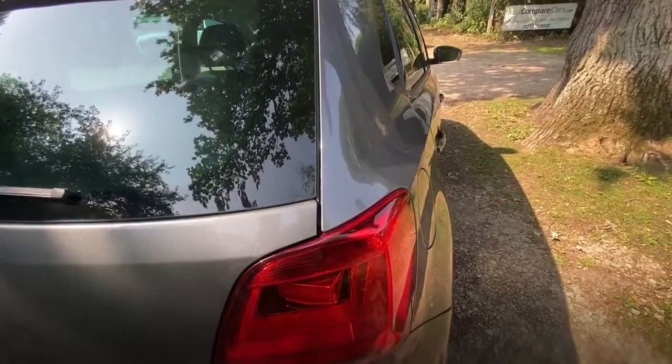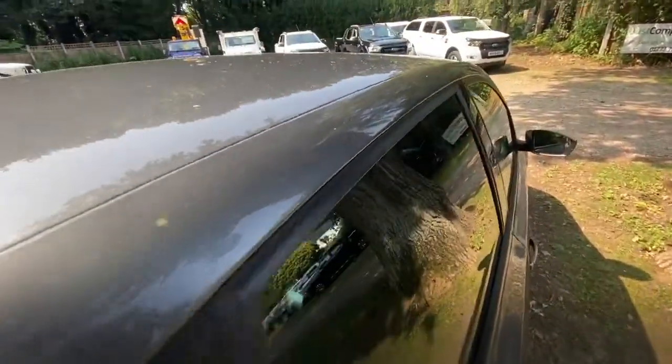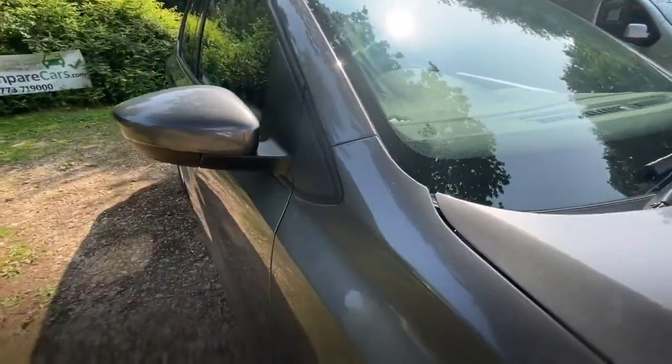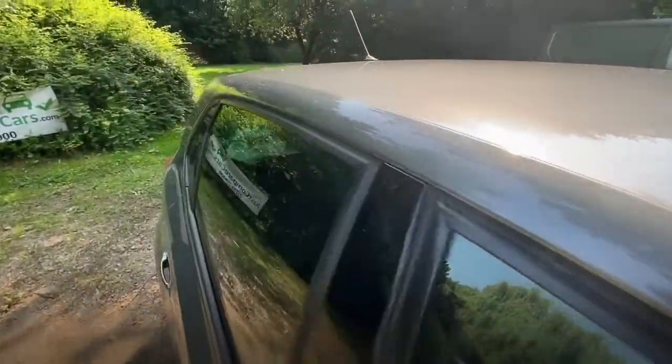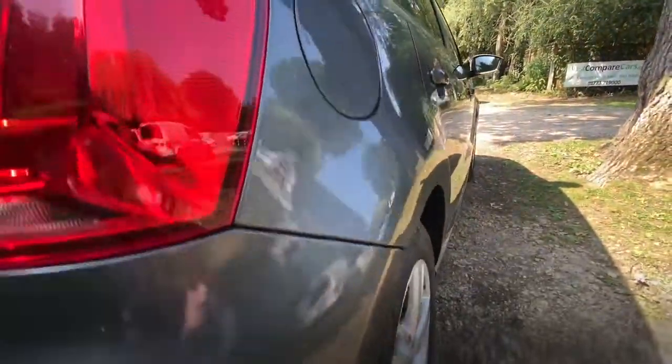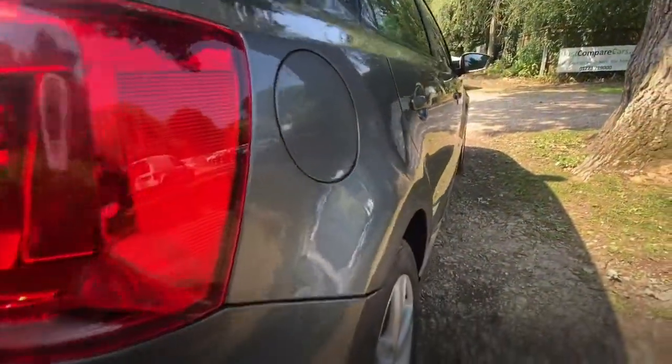Tell you what, let's go over the pillars again first. I always like to look at that first, just obviously make sure there's no dints on there. It's not easy to get a dint on there, but it's always worth looking first. When I'm buying a car, that's what I always look at. Rear quarter, and as you can see, it's really nice and clean.